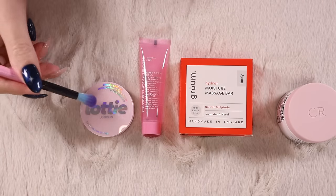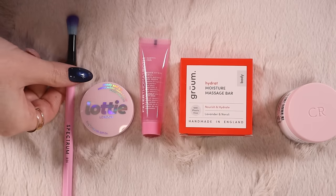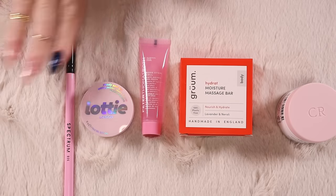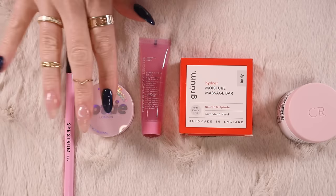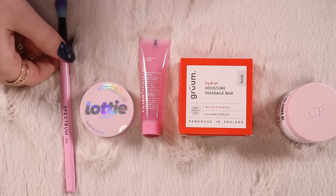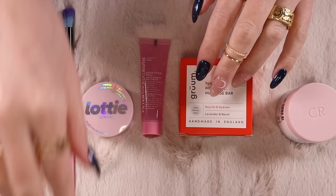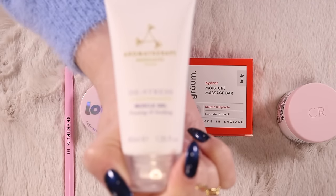And I guess I could use it to set my under eyes. Because it seems weird to get an eyeshadow blending, fluffy blender brush and powder for the face in the same box. But you know what? That's fine. Still good.